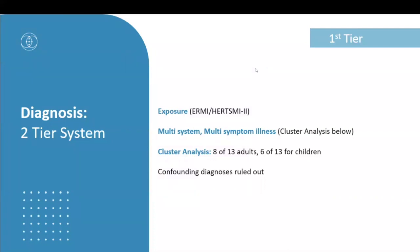So I'll go through a couple of things I think I have to talk about, just because we're talking about CIRS. It is a diagnosis with a two-tier system. You have to have exposure. Now, with CIRS, 80% of it is water-damaged buildings, and I mentioned the ERMI and HERTSMI-2 here. But there are also Pfiesteria, ciguatera, and recluse spider bites. There are other things that can elicit a chronic inflammatory response syndrome, traumatic brain injury, for example. So you have to have some kind of exposure that you've identified.